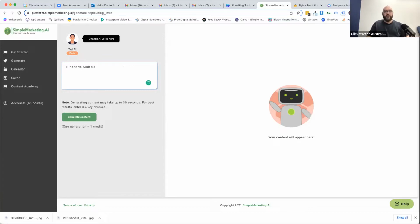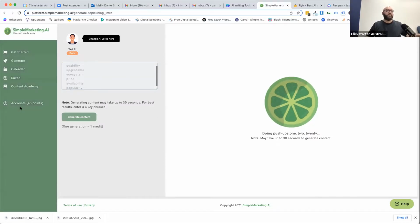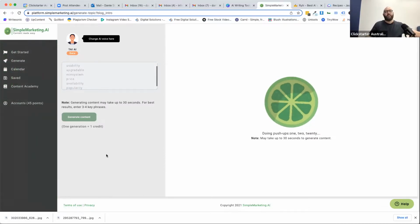I'm going to put in another phrase, which will be usability, upgradable, ecosystem, something else like price, the price between the two, availability, and we'll go popularity. So in those three or four key phrases, I'm going to generate some content. Each generation takes one credit from the 45 credits you get for free as part of this. So I don't pay for this.